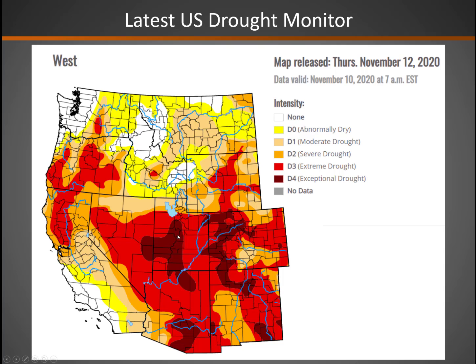Extreme to exceptional drought across parts of central and southern Utah into parts of Nevada. And given the dry pattern expected to continue in our southern third of the area due to the La Nina through the winter months, this exceptional drought could spread into more areas as we go through the winter, and that'll set the stage for next fire season, 20 to 21, if nothing changes between now and next spring.